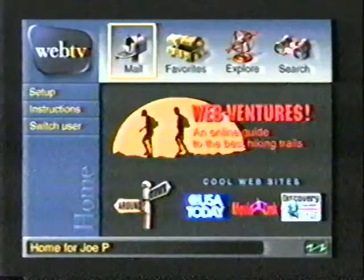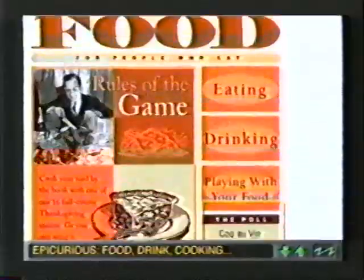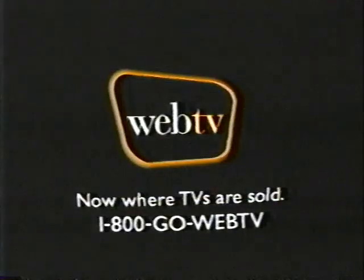Okay, you can get the internet on this TV. You don't need a computer. You just need this, and a remote. It's easy. It's called Web TV. Available now for under $350.